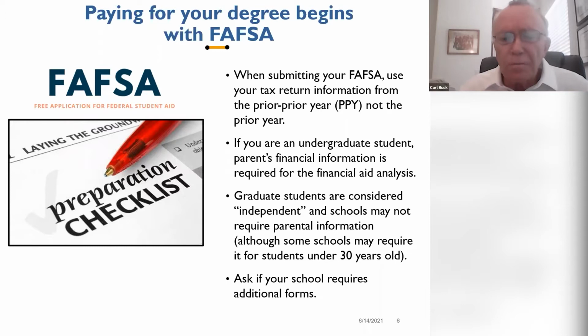If you're an undergrad student, parental information is required for the financial aid analysis. Now, on the graduate student side, as you see in this bullet, graduate students for need-based student aid purposes are considered independent once you receive that undergraduate degree. However, in doing research, I have found out that some graduate schools are requiring parental information if that student is under the age of 30. Now that surprised me. So I guess the real message here is to make sure that you understand the detail of when you're applying to grad school.